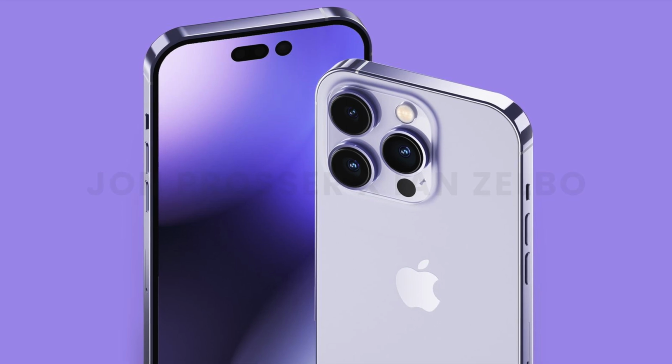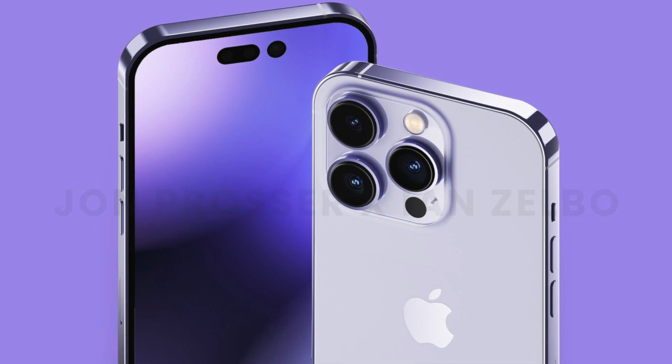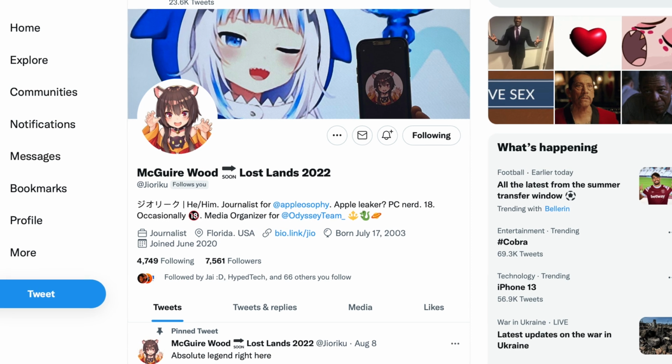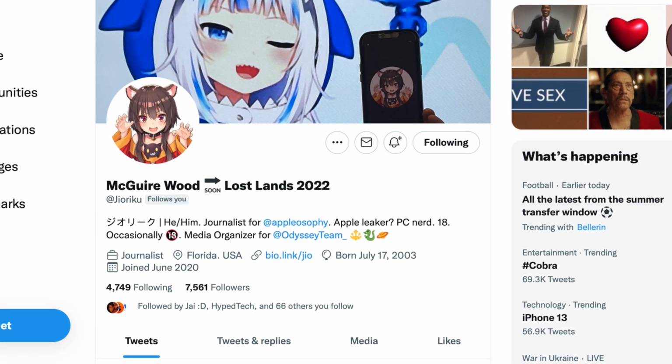Right, so we have news regarding the iPhone 14 series that Apple's obviously going to be announcing at the September event, and so let's delve into it.